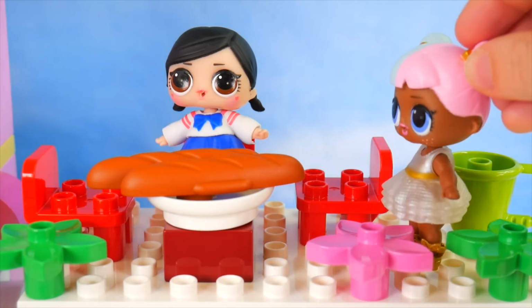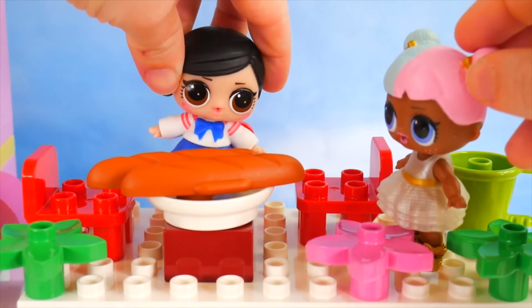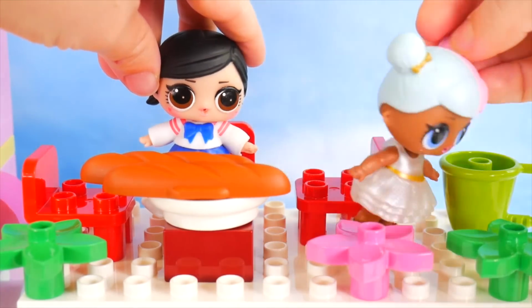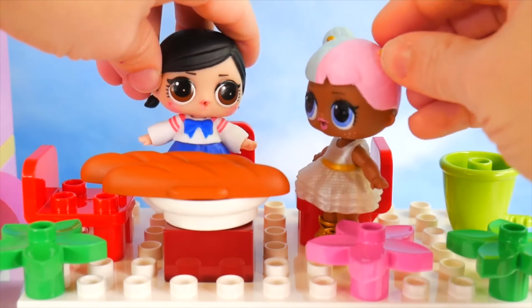Fiona Mae, something smells so good. Oh, I was hoping somebody would stop by. I baked some fresh bread. Want some? Absolutely I do. It's so good. Ooh, coffee? I love your house already.